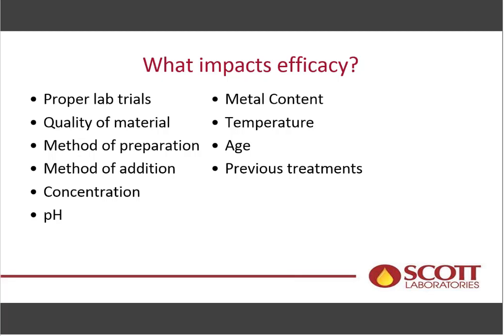A lot of it has to do, in my opinion, with oxidation level, and then also the formation of colloidal complexes that occur over time. And then also, there is a law of diminishing returns. So if you've already fined at a certain dose rate with a fining aid, a follow-up addition may not be as effective because there are just not enough binding sites to react with the fining aid. So these are some of the things that can impact efficacy.